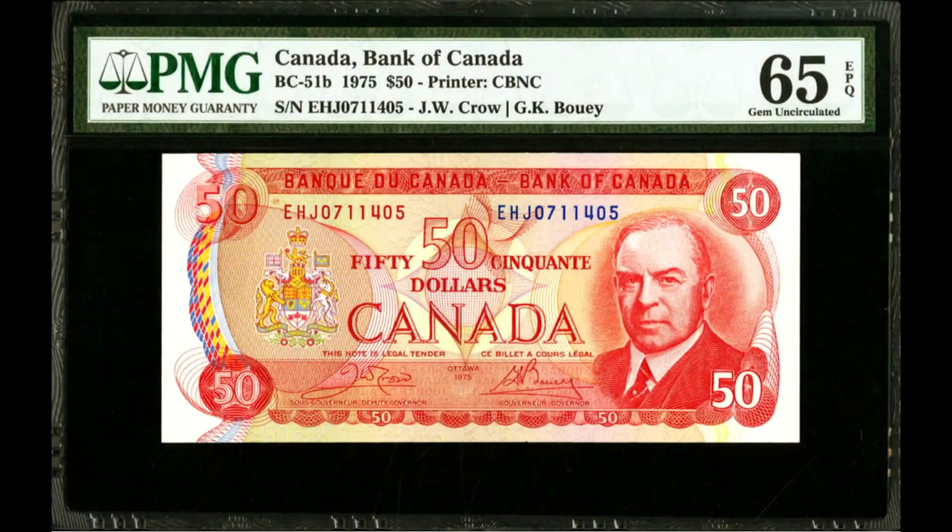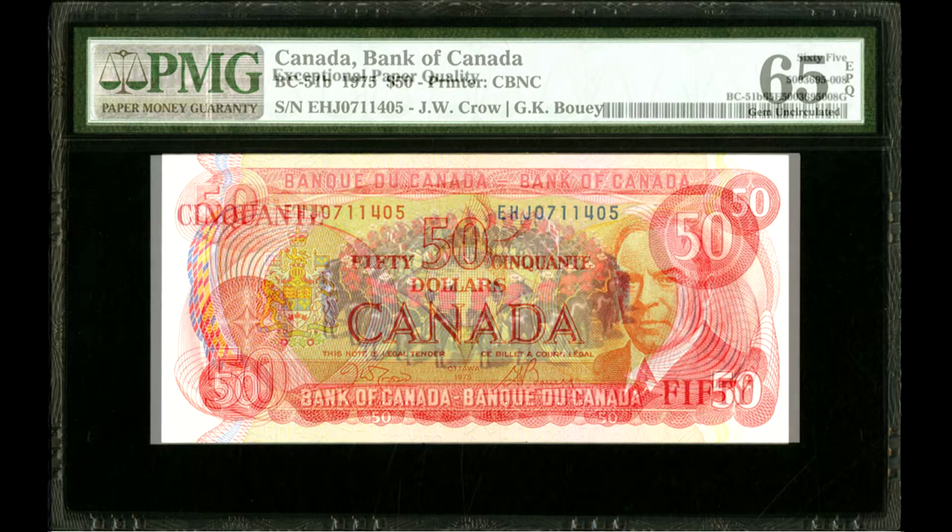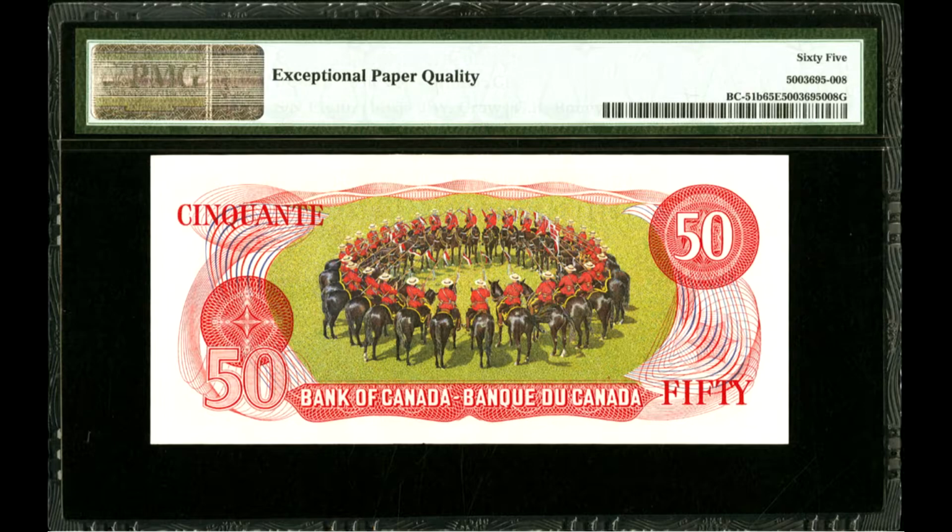Up next, we have a $50 1975 Bank of Canada note. This one is graded PMG 65. I wanted to throw this one in there because every time that I see this note, I really love the back design of this note. Extremely cool. This note brought $216 in auction.